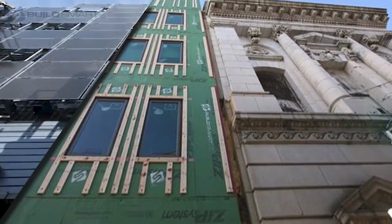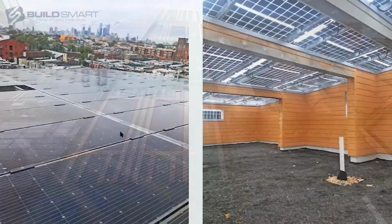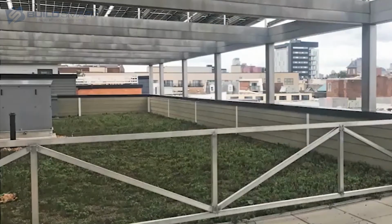The first thing I noticed, which is amazing working in Philly, is the reduction of waste. This building is, I don't know, 15,000 square feet or whatever, and we've had maybe 3 dumpsters. To do a job this size, easily like 8, 9 dumpsters of waste, of cutoffs and whatnot.